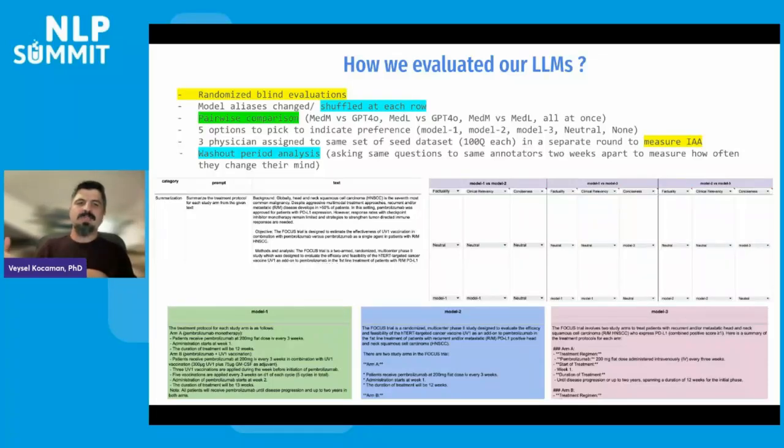And then we also assign 3 physicians out of 4. We assign 3 physicians to the same set of the seed data set, 100 questions each, to measure inter-annotator agreement. But in our evaluation, each one annotated 100 questions out of 400, like the first 100 is rated by 1, the second 100 is rated by 2, etc. But for inter-annotator agreement, we assigned them 100 questions again out of another data set, and then we tried to measure the agreement level. We also did washout period analysis, but I'm not going to explain this in these slides. We basically wanted to see how often they change their mind.